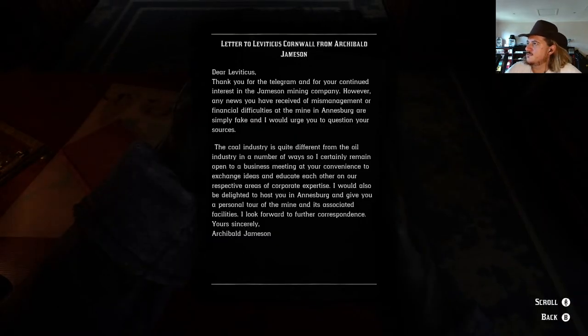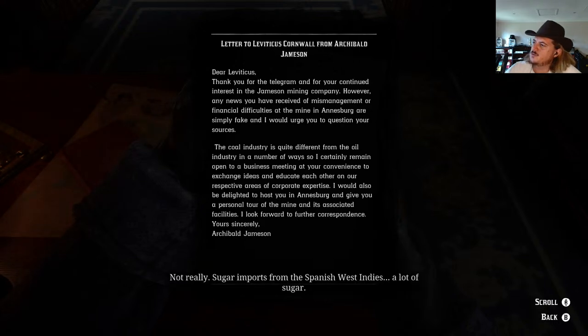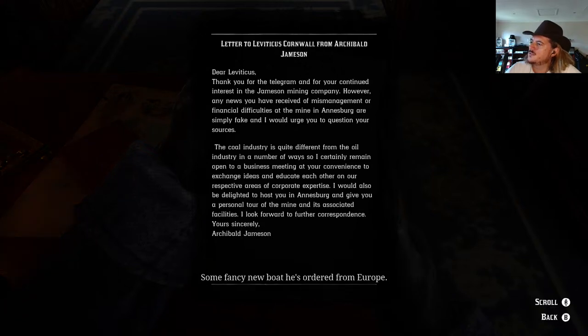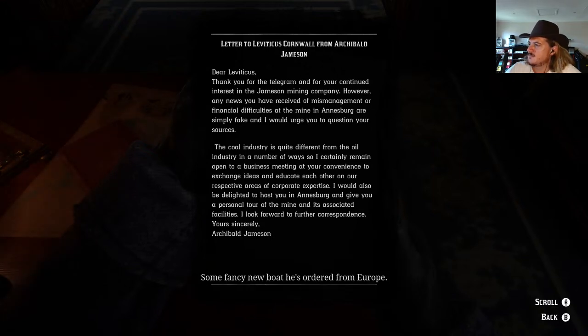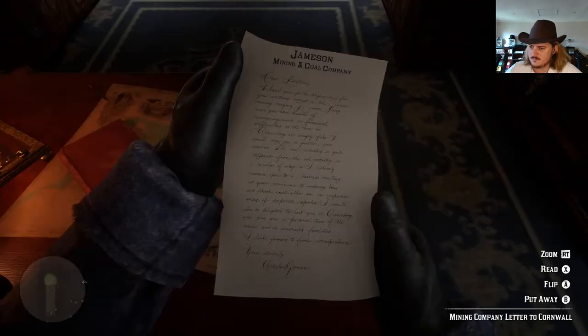Dear Leviticus, thank you for the telegram and for your continued interest in the Jamison Mining Company. However, any news you have received of mismanagement or financial difficulties at the mine in Annisburg are simply fake. I would urge you to question your sources. The coal industry is quite different from the oil industry in a number of ways, so I certainly remain open to a business meeting at your convenience to exchange ideas and educate each other on our respective areas of corporate expertise. I would also be delighted to host you in Annisburg and give you a personal tour of the mine. Thank you, Archibald Jamison.